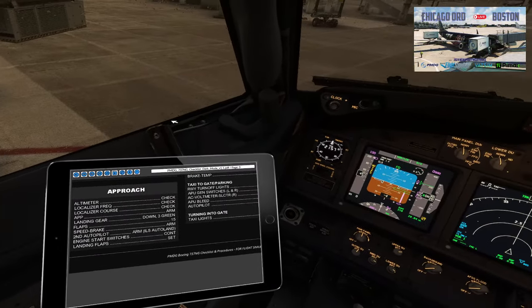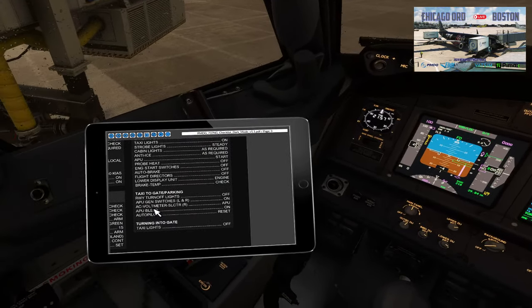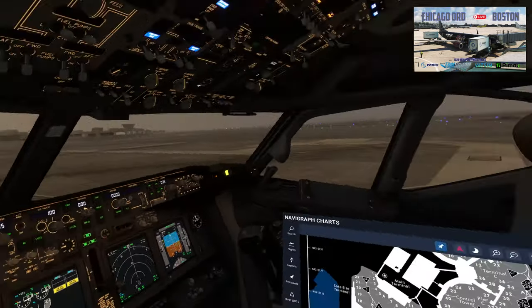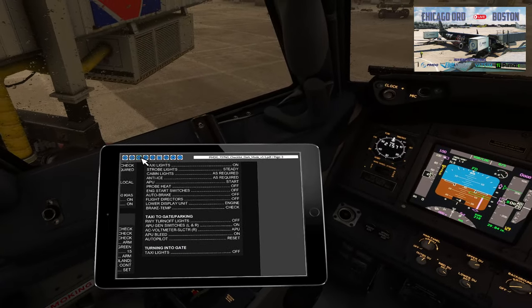We're gonna go ahead and go through the checklist here. We can go ahead and turn off that silly windshield wiper. Echo Mike cross runway 4 left. Taxi gate parking, runway turn off lights, APU gen switches set, APU bleed, autopilot, we're good. So let's go ahead and turn this on so we get some air now. There we go. Perfect. Next checklist.